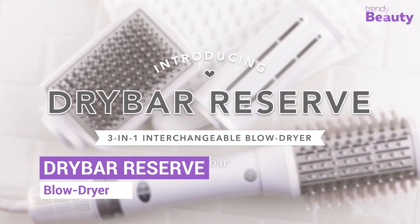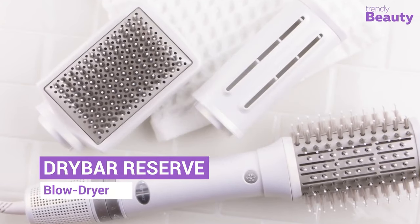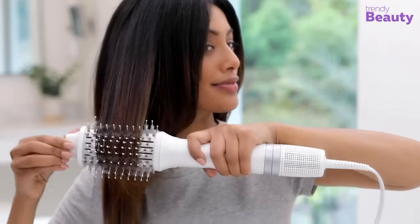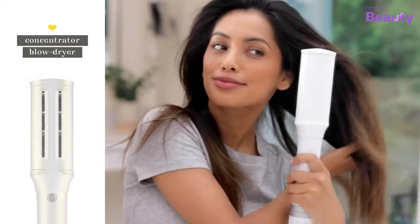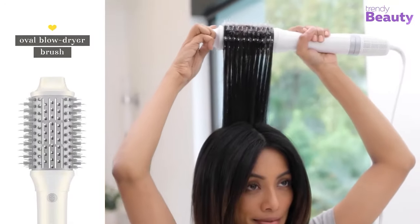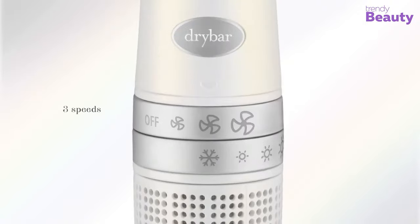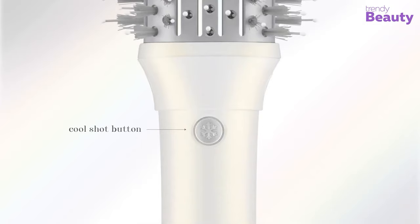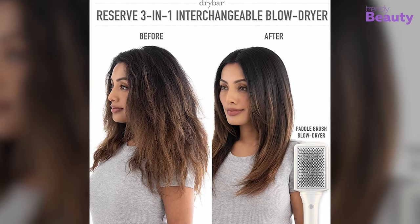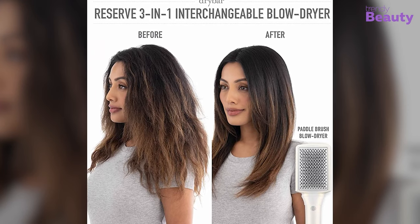The Dry-By Reserve 3-in-1 Interchangeable Blow Dryer is the ultimate styling tool for creating salon-quality blowouts at home. With its interchangeable nozzle and brush attachments, you can easily switch between smoothing, volumizing, and shaping. The powerful motor and ionic technology leave your hair feeling soft and smooth while reducing frizz and static. The lightweight design and comfortable grip make it easy to use, and the cool shot button sets your style in place for all-day hold. Upgrade your hair routine with the Dryer Reserve 3-in-1 Interchangeable Blow Dryer.